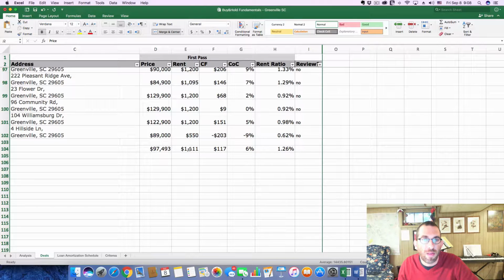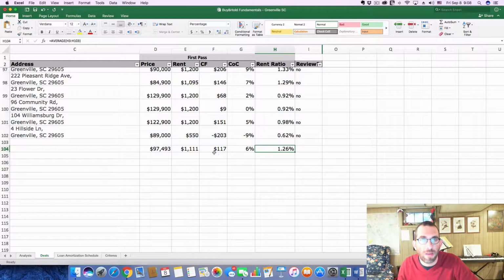The average rent is coming in at one. Well, that's a freaky number. At a rent ratio of 1.25, we're getting a cash flow of a little bit over 100, and our cash on cash return is coming out as 6%.